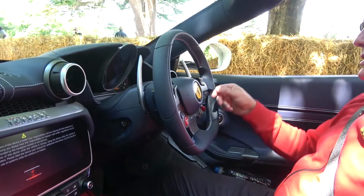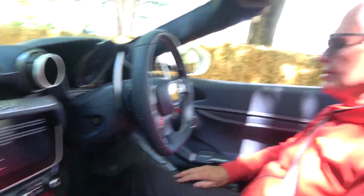How easy is it to power slide this? Because it's obviously a turbocharged engine, isn't it? Yeah, if you turn all the traction off, it's not too bad once we turn it all off.